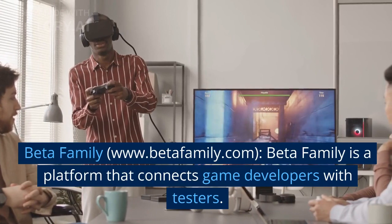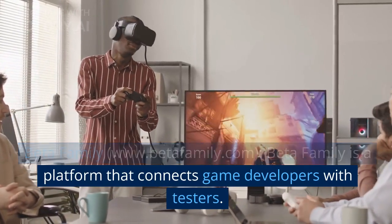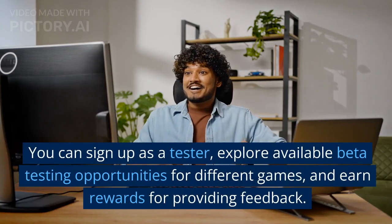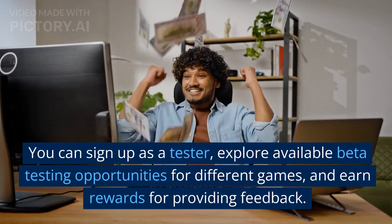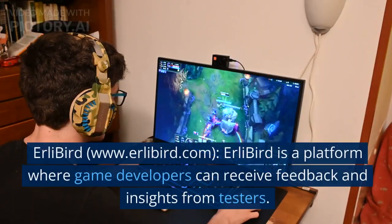BetaFamily. www.betafamily.com. BetaFamily is a platform that connects game developers with testers. You can sign up as a tester, explore available beta testing opportunities for different games, and earn rewards for providing feedback.